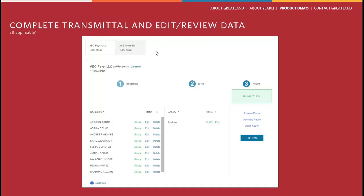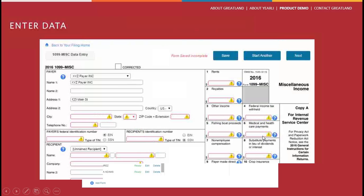So at this point, you brought your data in, you've passed all data validations and audits, reviewed it, and you know it's ready to go. And the next part is the easiest. You can just check out through us. As a reminder, you always have the ability to go back into the product and edit any of your employer information, employee information, or form information.